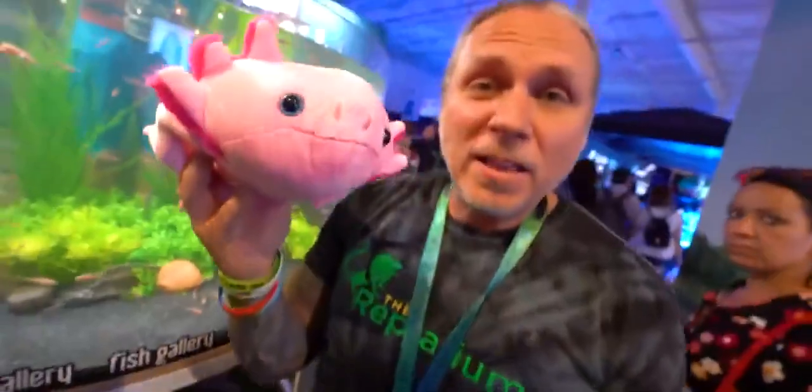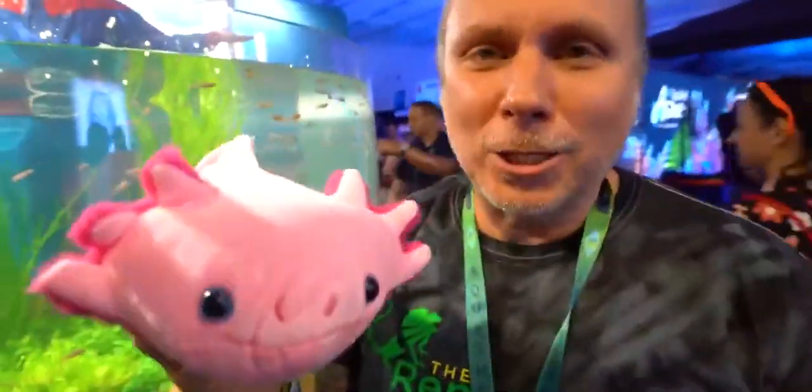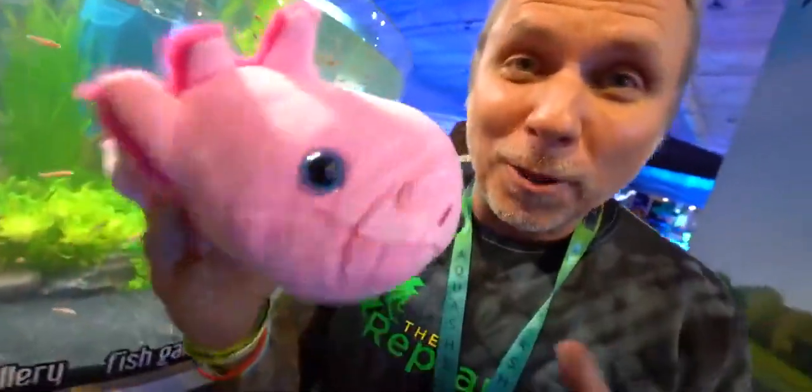It's really cool, but I don't know anything about them. I've got a lot to learn. And I finally found my axolotl. Well, actually, this is an absolutely adorable plushie of an axolotl.